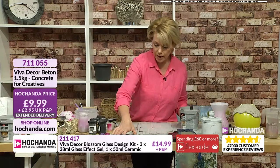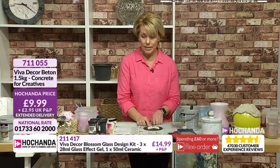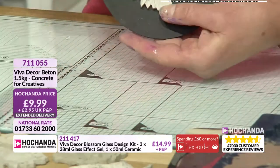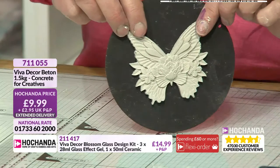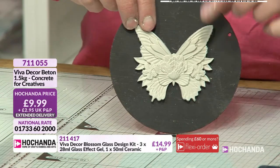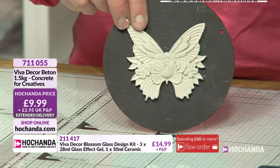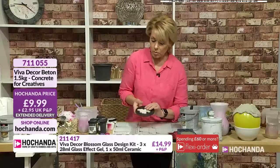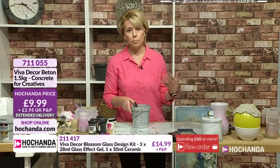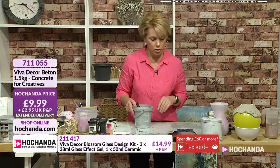So I'm just going to bring in one of the concrete butterflies. It's that same butterfly that we've just done. Let me just turn that around so you can see. Look at that. That is done with the concrete. How beautiful is that? So that means that you can use these on outdoor projects. It doesn't have to be an indoor project, which is absolutely fantastic. So if you want to make plaques for the garden, maybe you're decorating pots and things like that, then that is going to withstand the weather. But there's much more you can do with it.